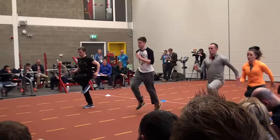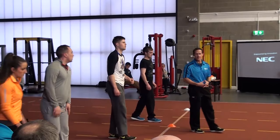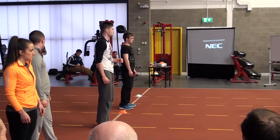Beautiful. So now, we'll transition it from the heel slide to the step over. Okay? So when you guys hit the cone, now we'll take a step over. All we're doing is working backside recovery, and now front side recovery and front side preparation. And begin.